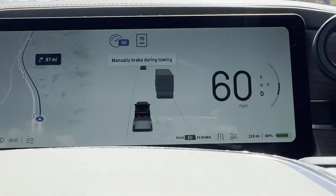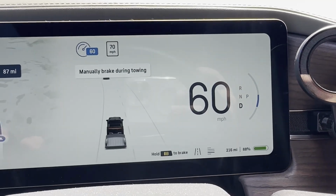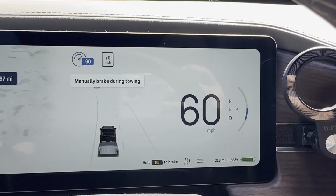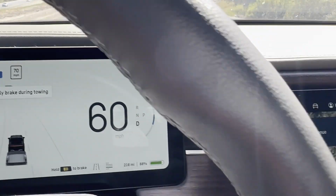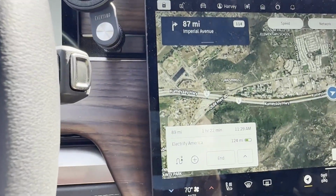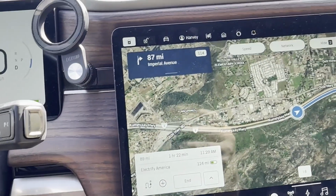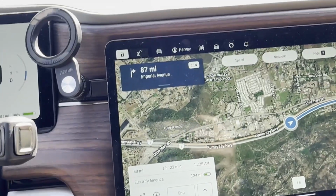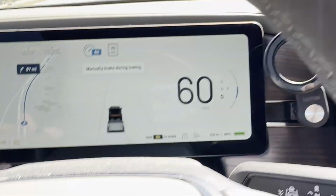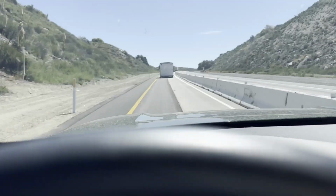Anyway, what I was going to say is, look at the range there on the truck using the rated range or whatever. We're pulling the trailer now, of course. It says 216. If I take 216 minus the 90, well, 124 plus 90 is 213, which is not very far from that number right there. So that's actually pretty freaking good.